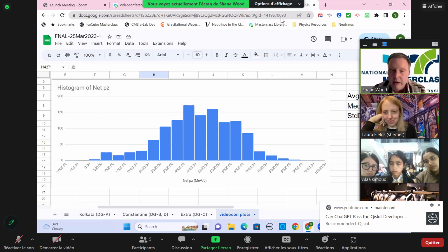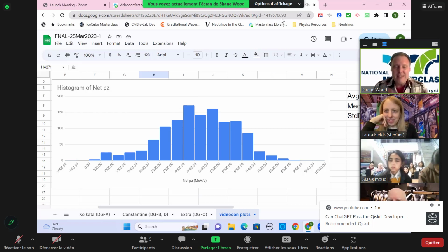And this could be about your data. It could be about particle physics. It could be about physics in general. It could be about science in general. It could be a day in the life of a physicist. What's it like? What was your educational, how did you get interested in this? Anyway, I'll let you ask the question.